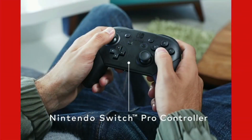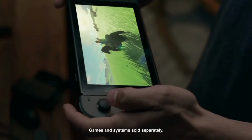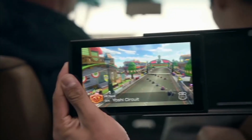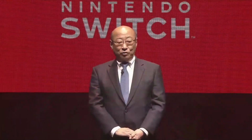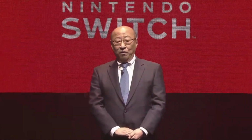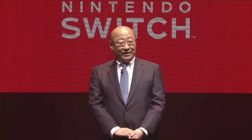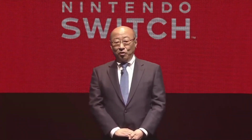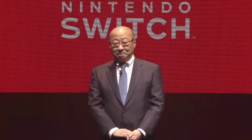Now, most home consoles Nintendo has released have lifespans between 5 to 6 years. For example, you have the GameCube from 2001 to 2006, the Wii from 2006 to 2012, and the Wii U from 2012 to 2017. And I think the difference with this one is also the hybrid nature. I know it's something that I say quite a bit, but it is because Nintendo's actually supported handhelds for longer than the normal span of time.